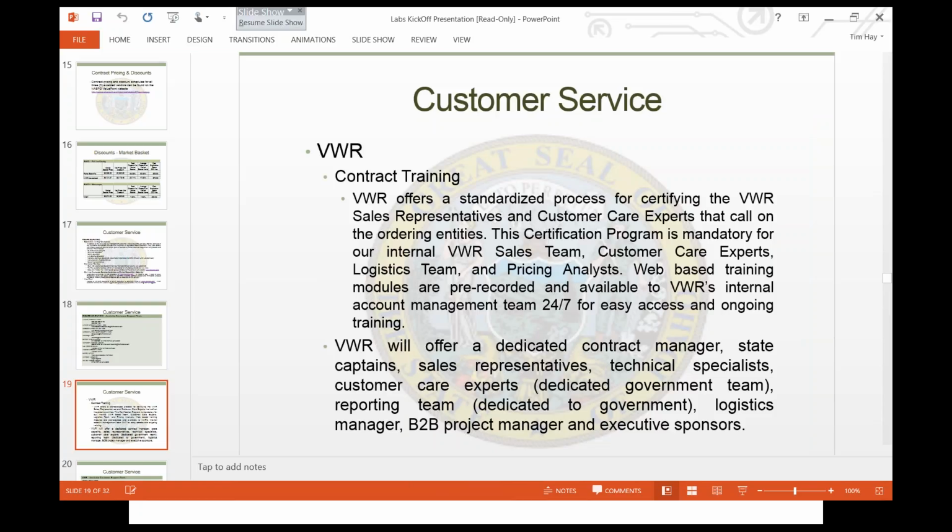VWR, for their customer service, actually has a process for certifying all of their sales reps and customer care experts. They have web-based training for all of them to become familiar with these contracts. They also offer dedicated contract managers and sales reps, and everything from logistics and reporting also.